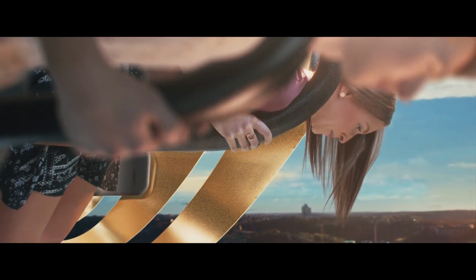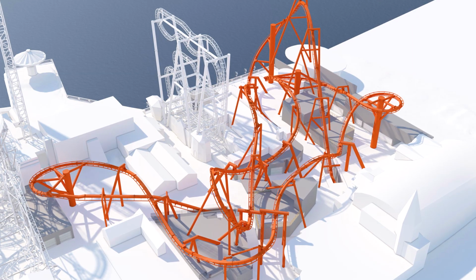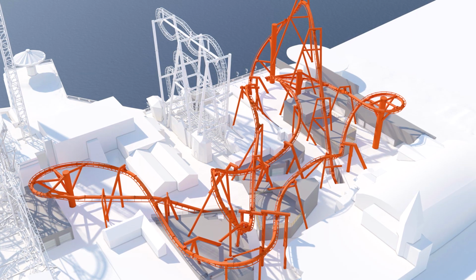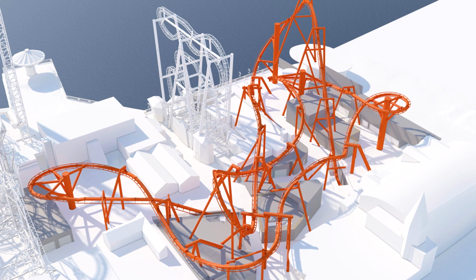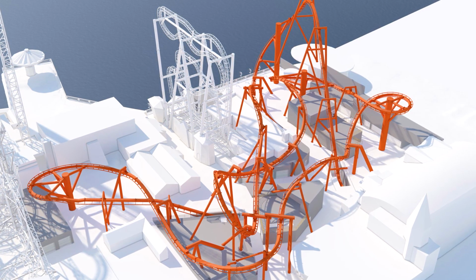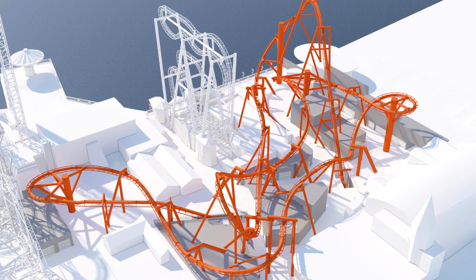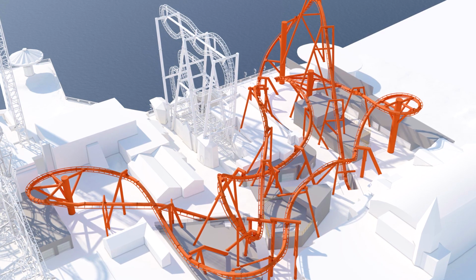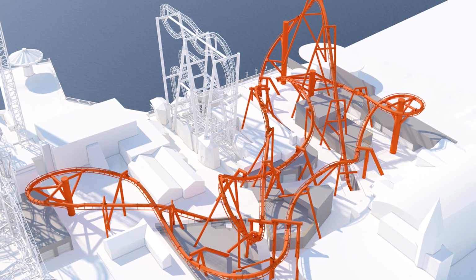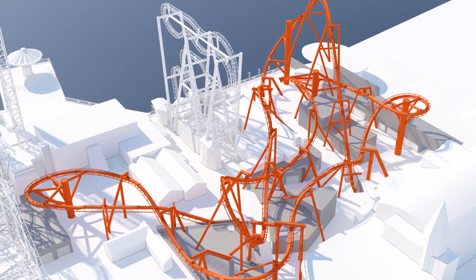For the 2021 season, Gröna Lund will be debuting a brand new inverted coaster from B&M. B&M are a well-known roller coaster manufacturer, and they've been creating world-class inverted roller coasters for many years. This will be Gröna Lund's very first B&M coaster, and I'm sure it's going to be a fantastic addition for the park. The brand new ride is codenamed Blue Harvest and was originally announced back in February 2017.